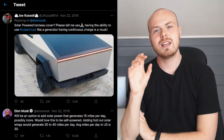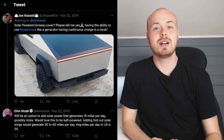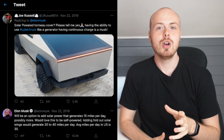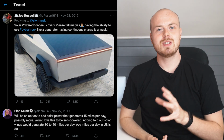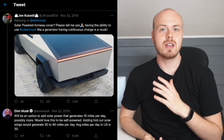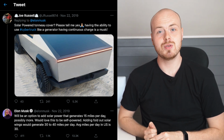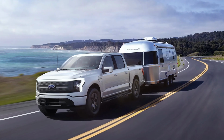Now, let's quickly take a look at a tweet from Elon Musk back in November 2019, where he responds to someone asking if the tonneau cover could be turned into a solar panel. Obviously, having a solar panel on the Cybertruck would be great as it allows the truck to get some more extra mileage.